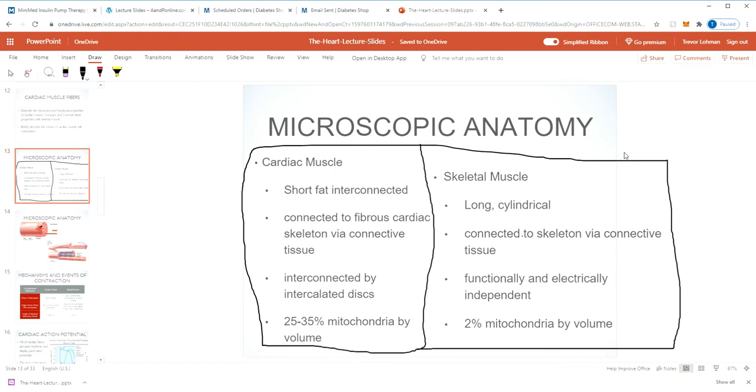They're two different types of tissue. Although they're both muscle and they both contract, they're very different in the way that they work, the way that they function. So cardiac muscle is short and fat, and all of the fibers are physically and chemically interconnected.